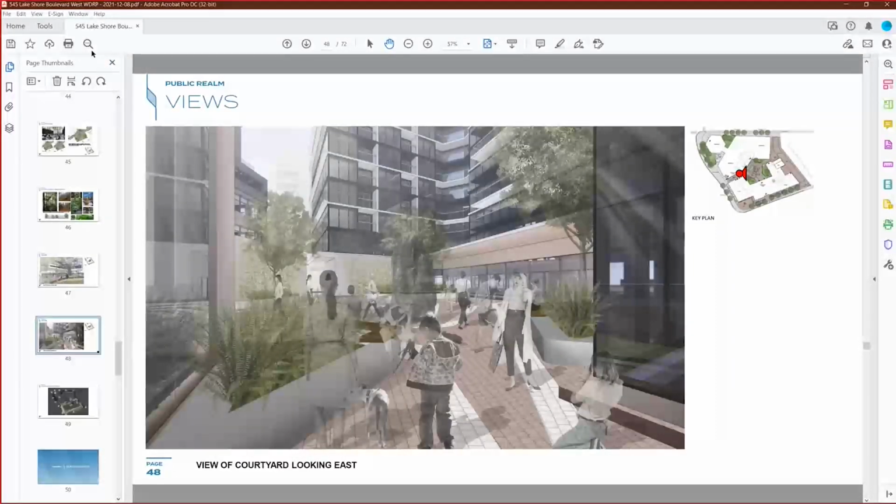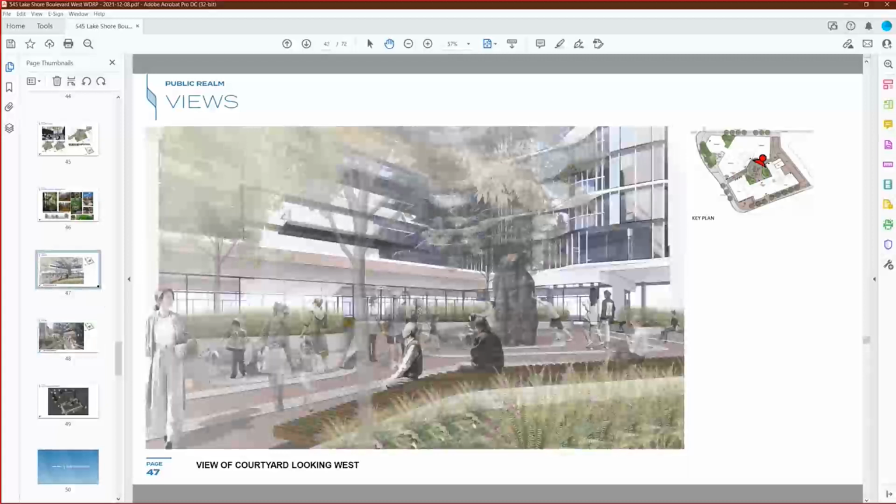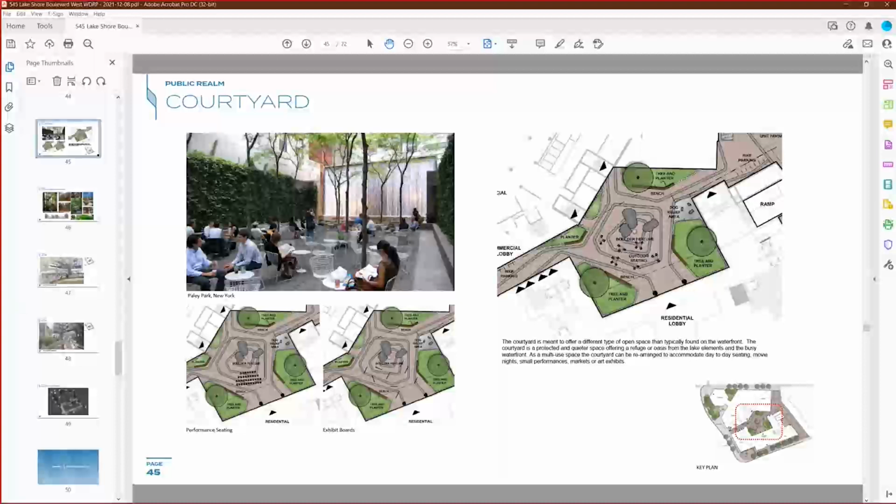Maybe it's not 48. It's the one that's got the precedent on it with people sitting in a courtyard amongst trees, and it's got some plans on it as well. Maybe go back up. 45. Yeah. It's New York, right? Is this MoMA? I don't know where that is. Anyway, that's Paley Park. Oh, Paley Park. Yeah. So that precedent has a great sense of place.